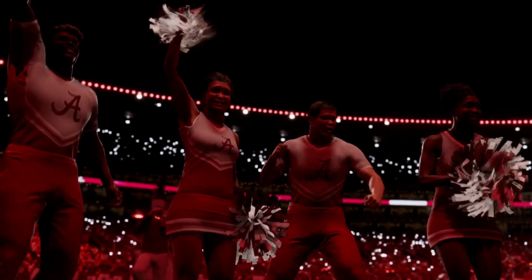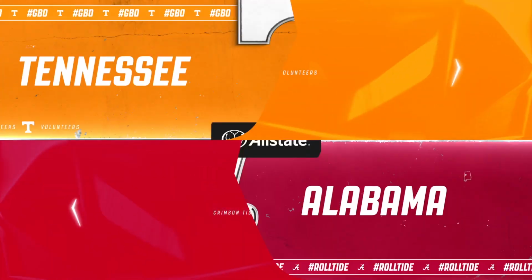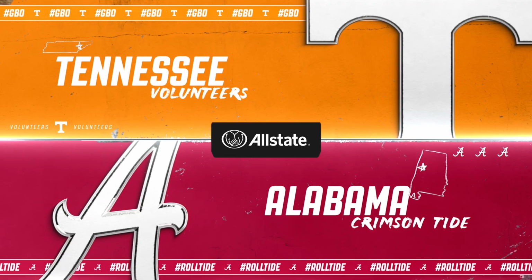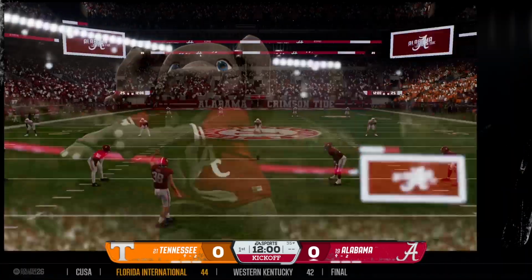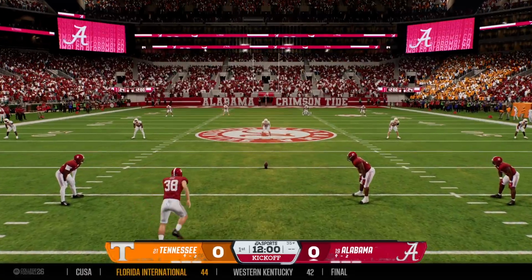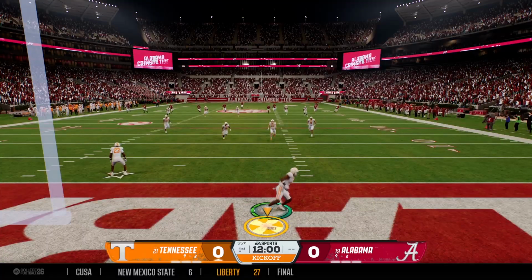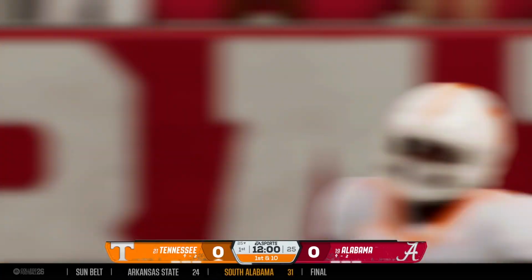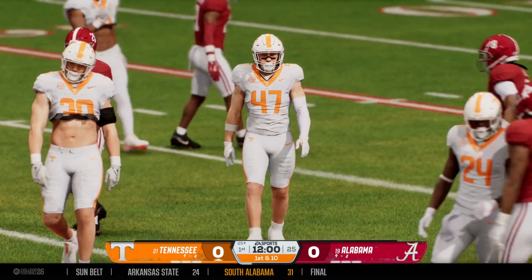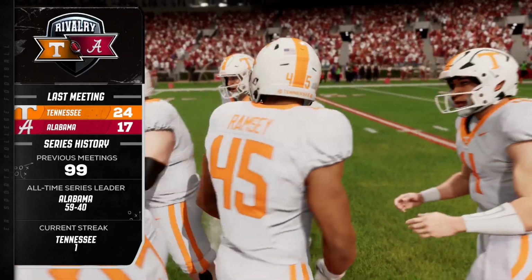For EA Sports College Football, Reese Davis with you alongside David Pollack and Jesse Palmer. Time to get this game started. Alabama about to kick off to get things started. That ball skips through the end zone. It's a touchback, and they'll take over at the 25-yard line. So Tennessee's offense will have the first possession of the game.